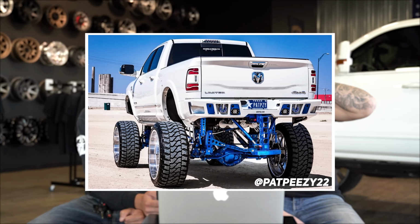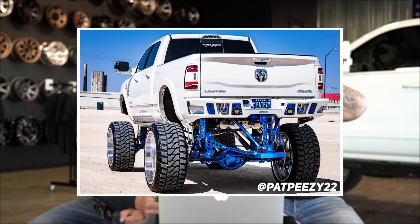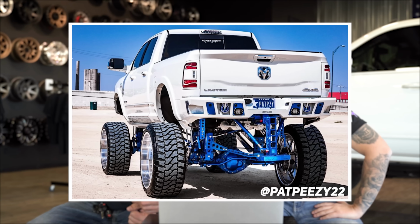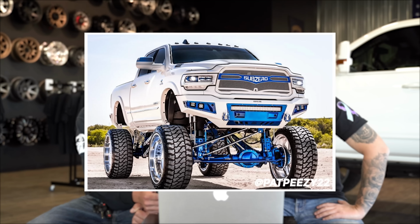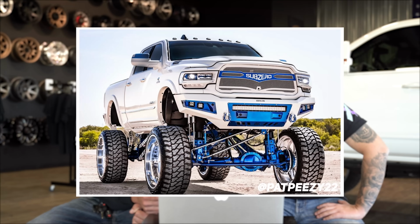I really dig white and blue too. It's another good combo. The white, the blue, and the chrome actually works really well and gives it a SubZero look. But it's so over the top clean. I think that's what does it for me, having a truck that's stupid clean and just enjoying it, which I believe they do.